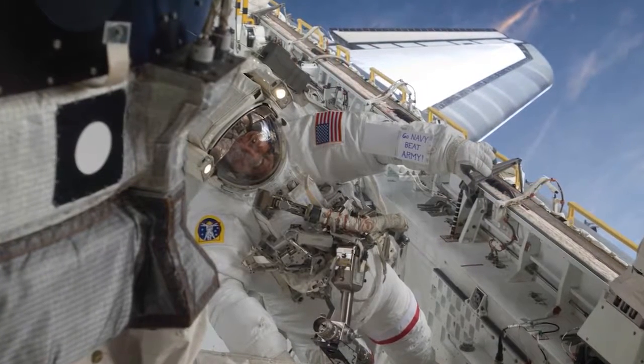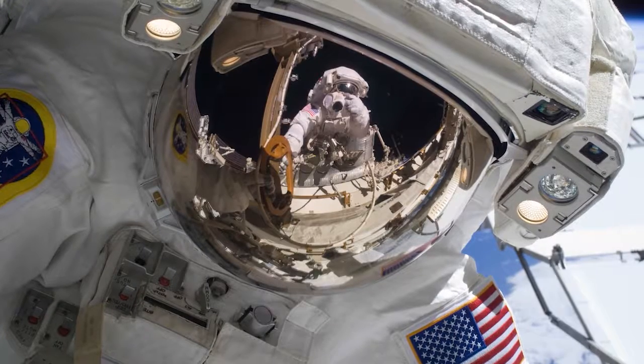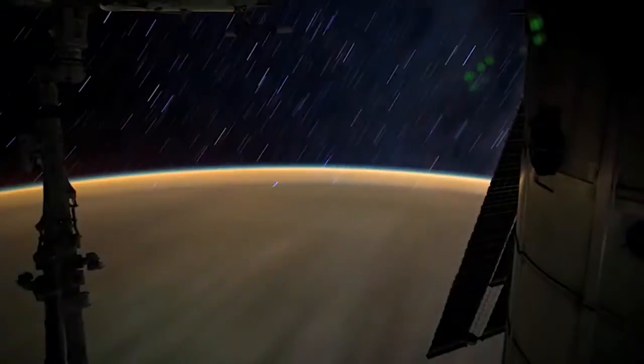But you know, there were those minutes every once in a while, and the view from outside the spacecraft, with that full panoramic vision through your helmet visor, was just incredible. So I always kid those astronauts that don't do the spacewalks. I said, the view from inside here through this flat window is pretty good, but the view from outside is just amazing.